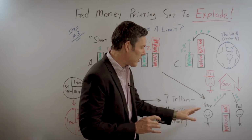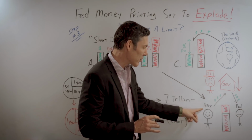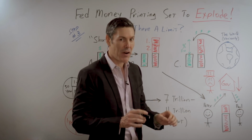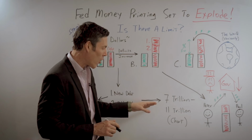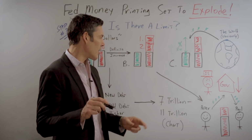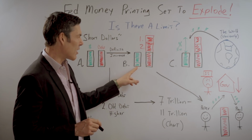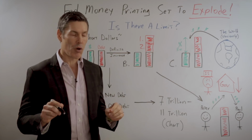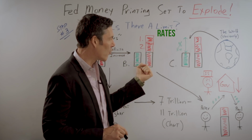The key point here is that when the government has to roll that debt over, it has to have Peters that are willing to give it money at a very low rate of interest. And right now, the government is having to roll over within the next 12 months between $7 trillion and $11 trillion, depending on how you do the calculations. Since there is a huge discrepancy between the amount of debt in the system and the amount of available dollars, in a free market, only one thing could happen. Rates would have to rise to attract more dollars.